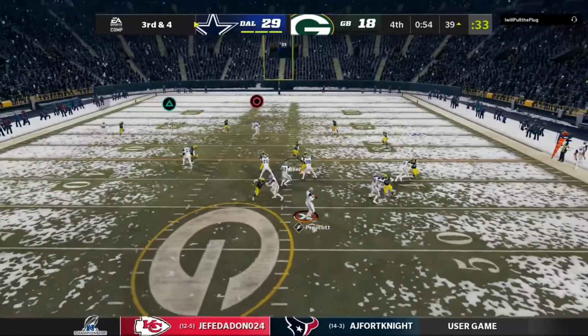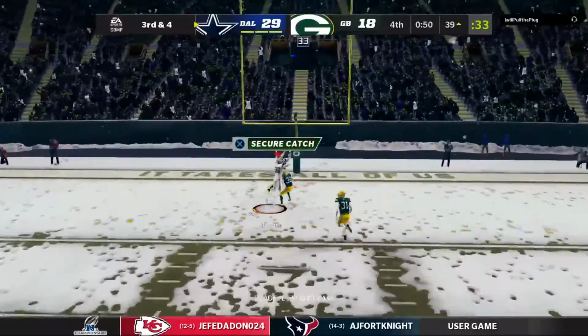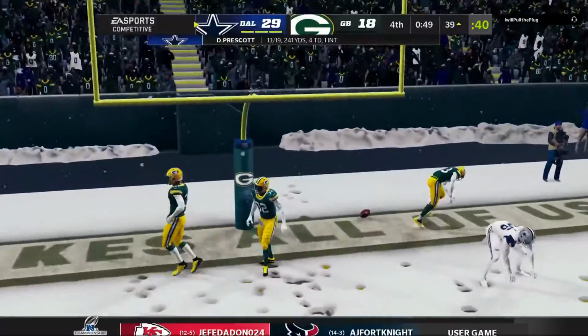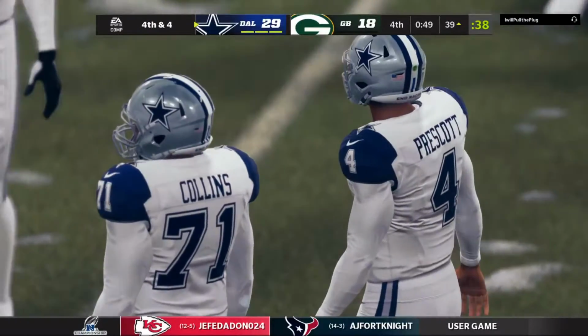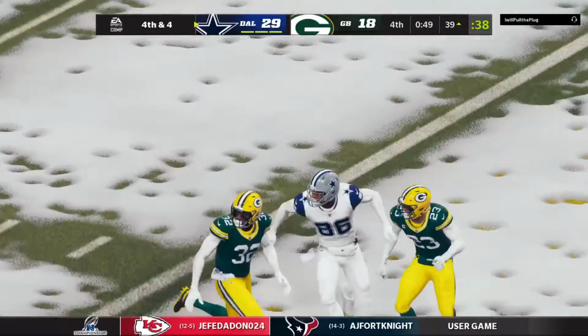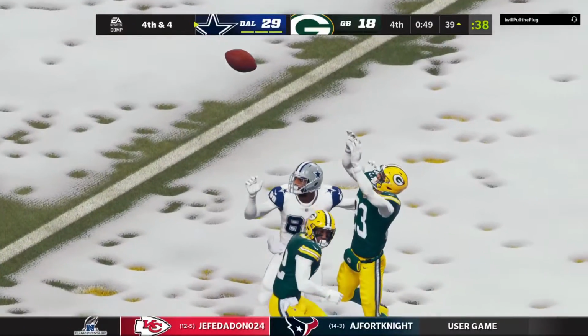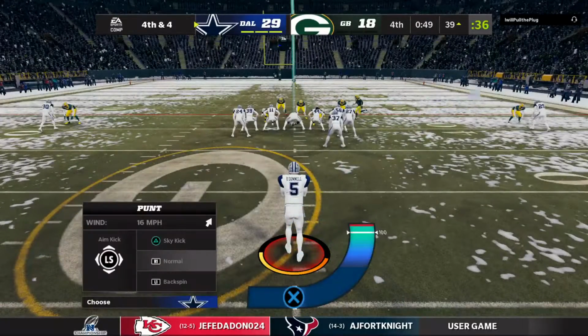On play action, Prescott. He's going to let this go. Back of the end zone. And that will be incomplete. Well, they weren't scared to let it fly, but it falls to the ground and brings up 4th down. He's made plenty of plays throughout this game, pressing the ball downfield to the tune of 4 touchdown passes. We're shooting for a 5th there. That one came up incomplete.